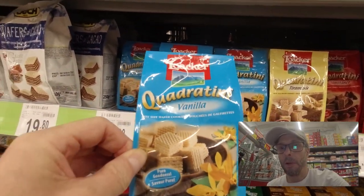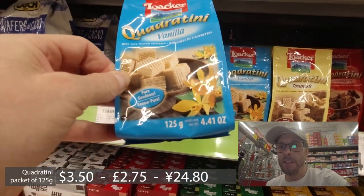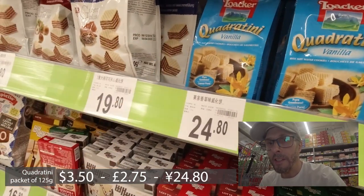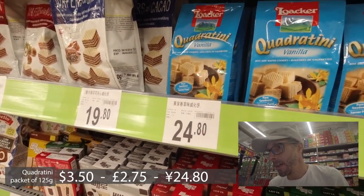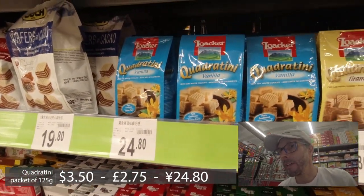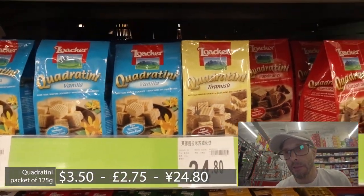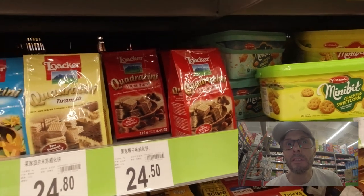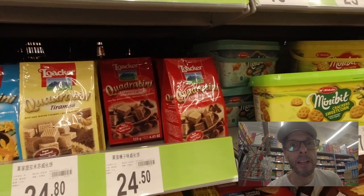Quadratini, I believe they're Italian, and this is just a 125 gram pack, and they're 24.8. Again, quite expensive, I think. Vanilla tiramisu and Neapolitan flavour, or hazelnut flavour.